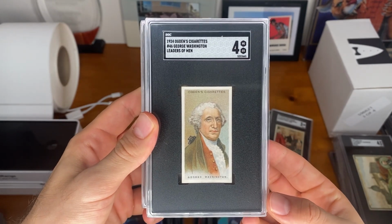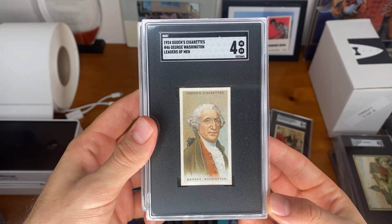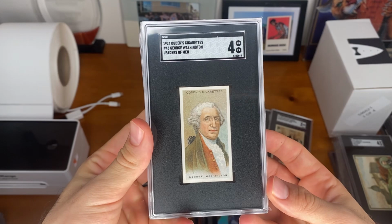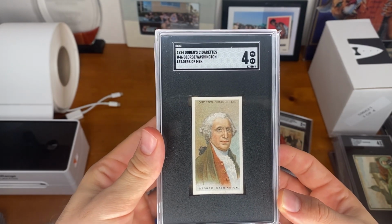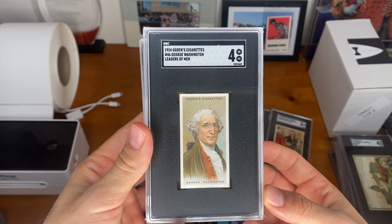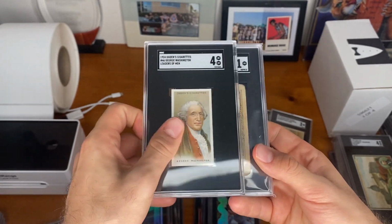Keep in mind with the Washington that these cards from the Ogden set are definitely more common than any of his earlier issues. I believe he's in the Great American set if I'm not mistaken, or he does have some cards around that era. And from those, they're definitely more scarce than these. But regardless, a card of Washington is still very cool.